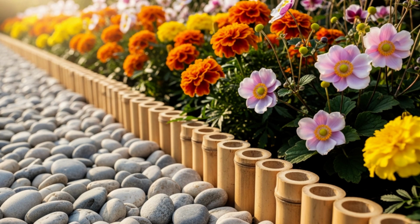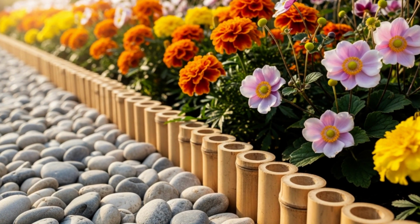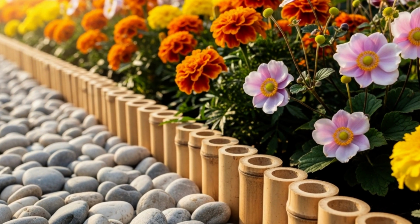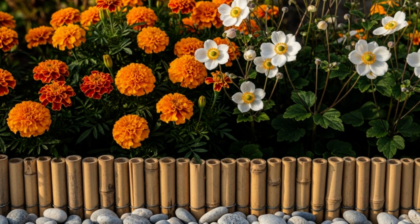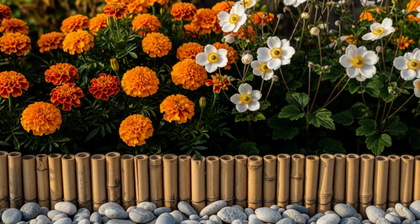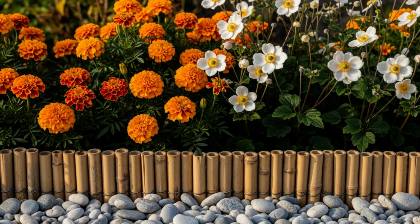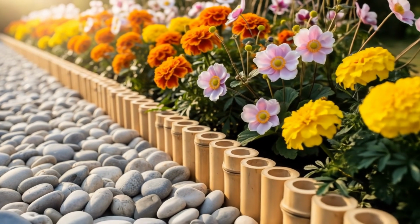There is peace in simplicity, and nowhere is it more clearly expressed than in a garden edged with bamboo and stone. Here, the rhythm of nature is respected, straight lines softened by curves, warm tones balanced with cool, and living blooms framed by elements that endure. The bamboo and stone Zen borders invite the eye to rest, the mind to settle, and the heart to breathe.